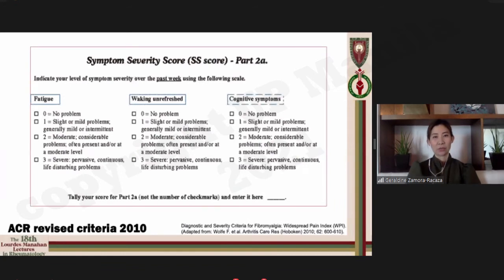And this is part 2, the symptom severity score. So part 2A is asking them regarding fatigue, or if they are waking up unrefreshed, or if they have cognitive symptoms such as maybe poor attention span, memory lapses, and they will answer on a scale of 0 to 3. So it could be no problem, it could be slight or mild problems, moderate or severe. And this is just part 2A, no? So we tally the score for part 2A.